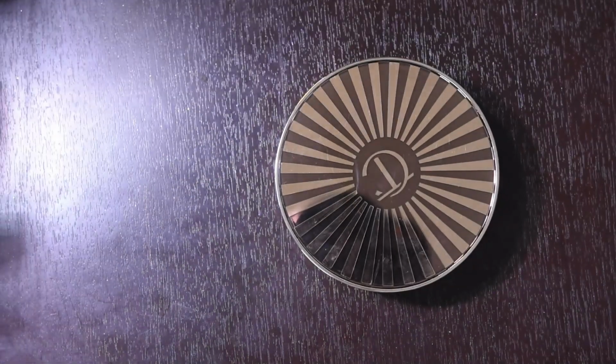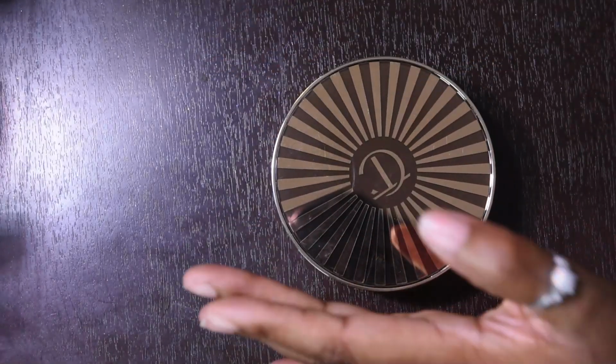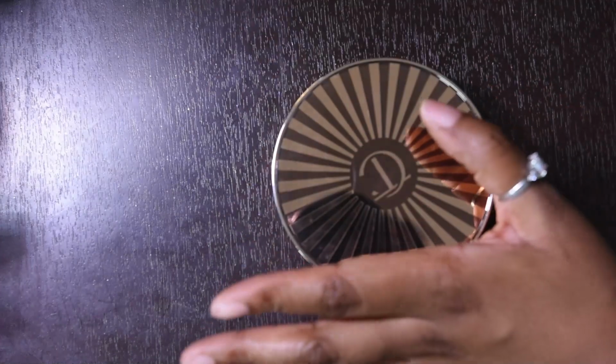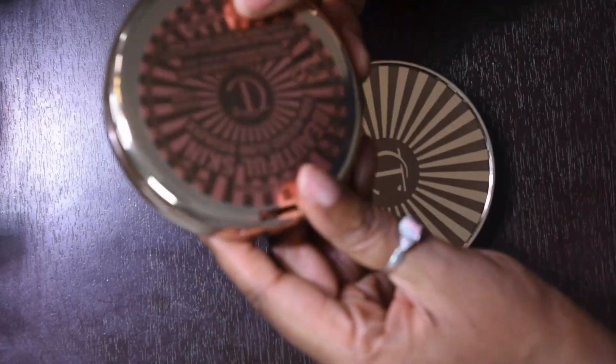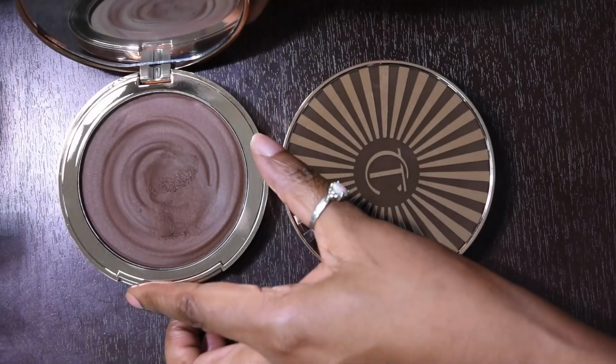And the contour that I got is dark enough and actually warmer than my skin tone. So I think that's in my to review pile. That's why it's not here. But long story short, I will be keeping that one.